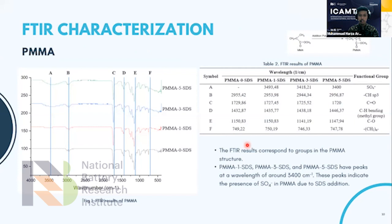Next is the FTIR characterization. The FTIR results of the sample were compared with the structure of PMMA, which can be seen in figure 1. The FTIR results correspond to groups in the PMMA structure. PMMA 1 SDS, 3, and 5 SDS have peaks at a wavelength of around 3,400 per centimeter. These peaks indicate the presence of sulfate in PMMA samples due to SDS addition.